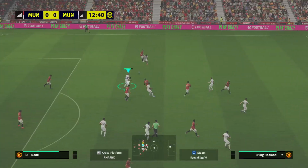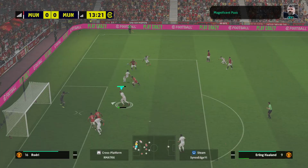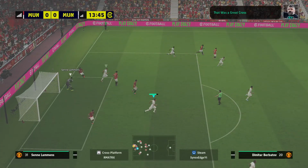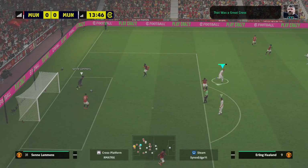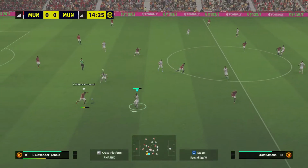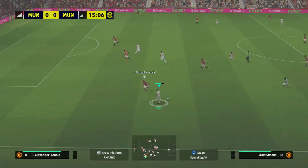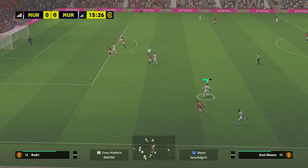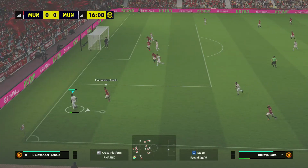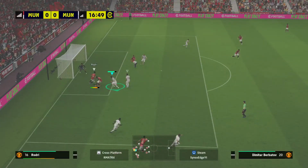Manchester United are looking to go forward now. Alexander-Arnold gets a bullish header! The keeper was likely to need his best there, and he found it. Tries to play it through. Lovely pass, but can he get there? Searching pass he's played there. Simons played into the middle.